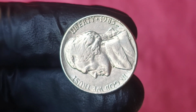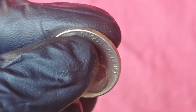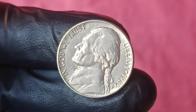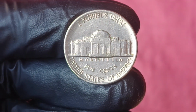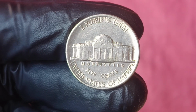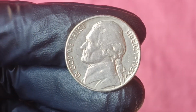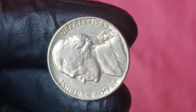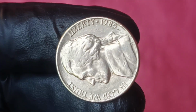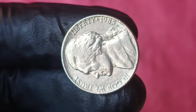So next time you come across a 1985 P Jefferson nickel, take a moment to reflect on what it represents and the myriad possibilities that lie within its small, unassuming form, which may very well turn out to be more than just a simple nickel, but a gateway to adventure in the enchanting world of coin collecting that is filled with stories of past generations, mysterious errors, and the potential for tremendous value. As we conclude this episode, I encourage each of you to explore your own collections, seek out those hidden gems, and perhaps even turn a seemingly ordinary coin into an extraordinary opportunity.